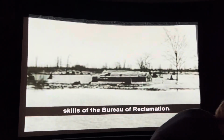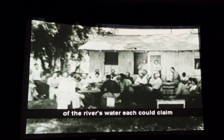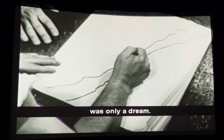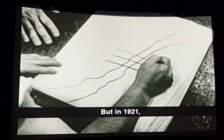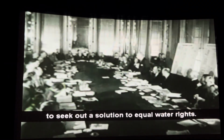engineering skills of the Bureau of Reclamation. But with 7 states disputing how much of the river's water each could claim, construction of a dam, any dam, was only a dream. But in 1921, Secretary of Commerce Herbert Hoover joined representatives from the 7 states to seek out a solution to equal water rights.